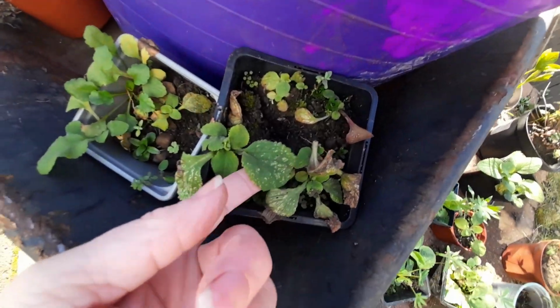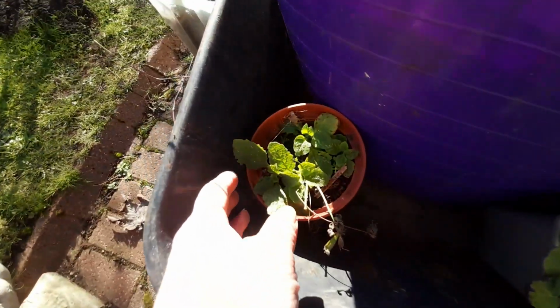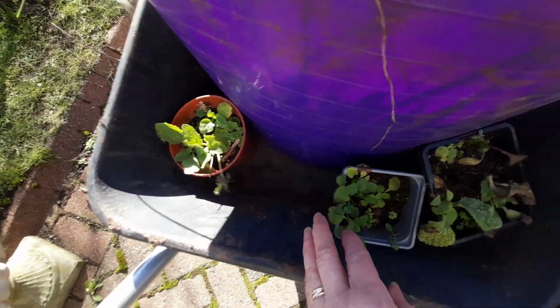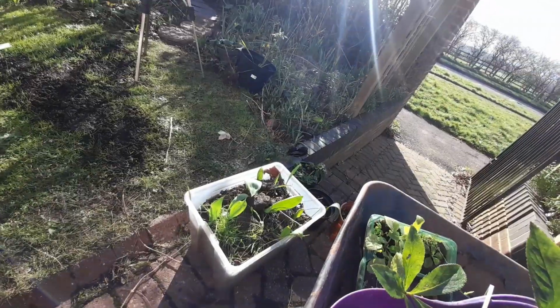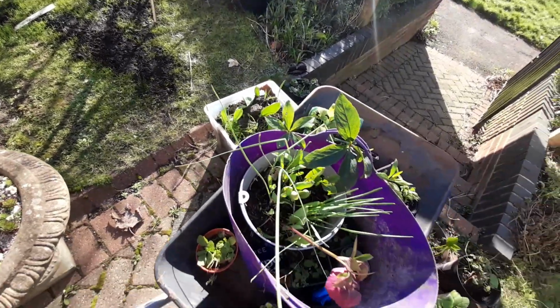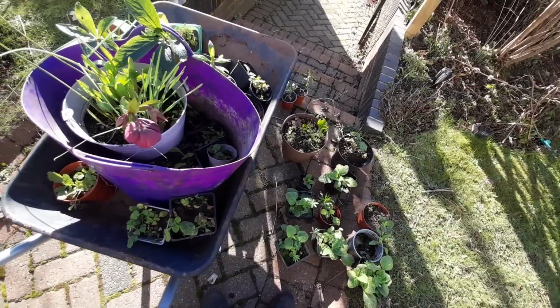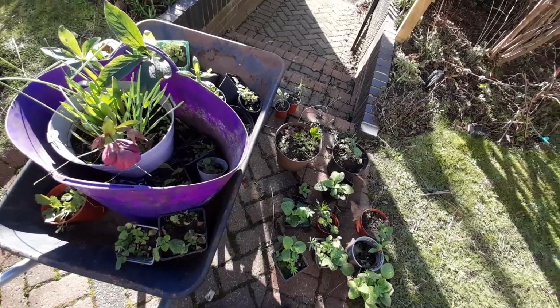More pots with more little foxgloves. And once these get their roots down into my garden soil, I'm sure they're just going to take off. Right, so that's what today's video is going to be about. I'm going to set it to some music and I'm just going to plant away.